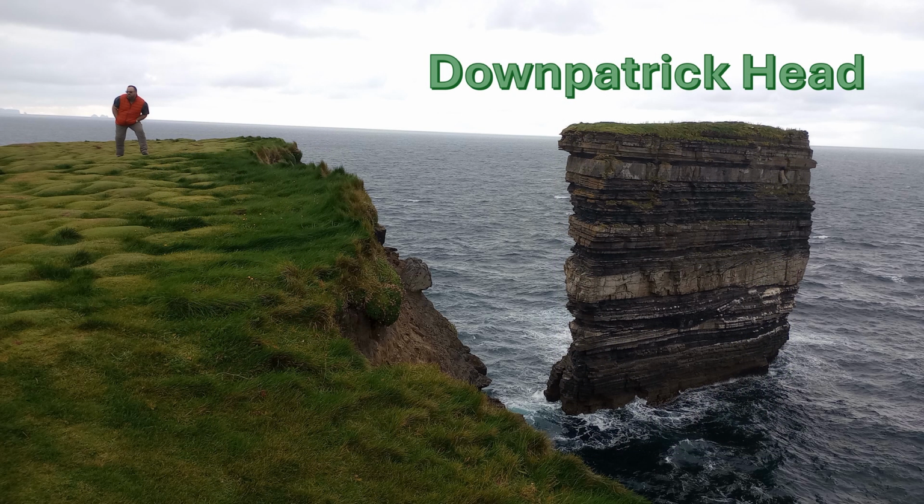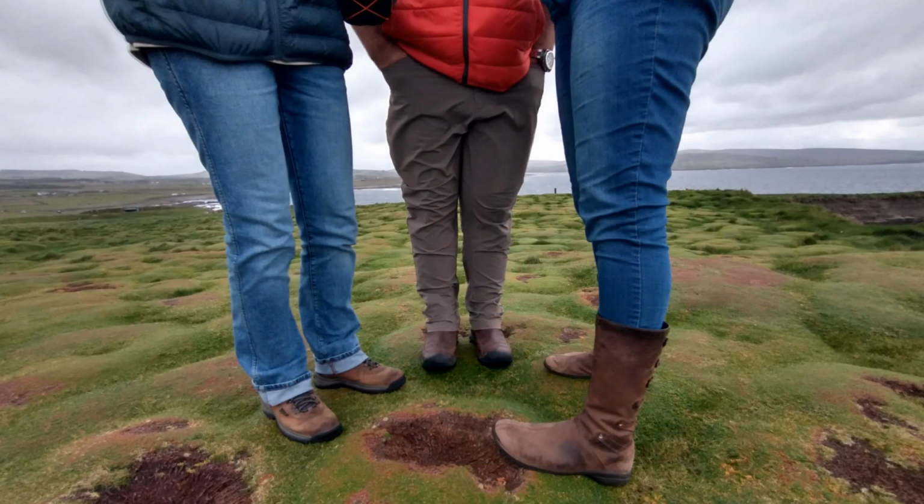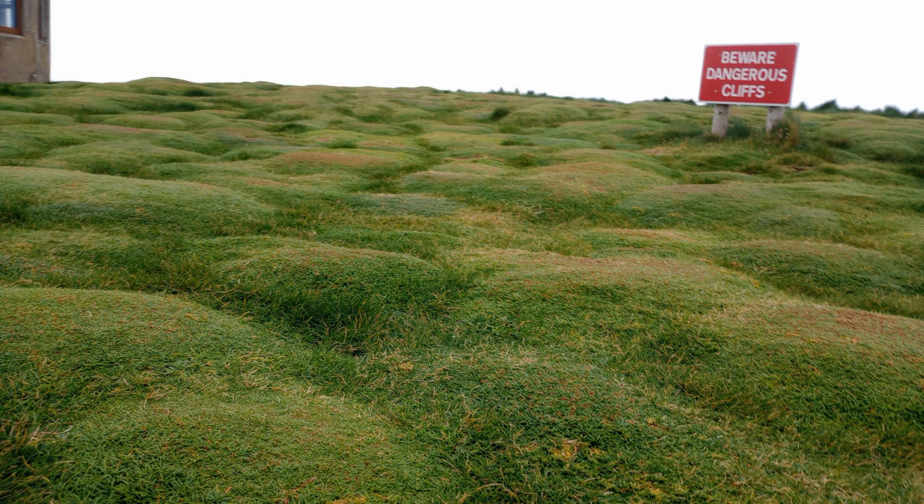Welcome to Downpatrick Head, a place where the raw power of nature meets breathtaking beauty. Here, the whipping wind tugs at your jacket, howling through the rugged landscape as if whispering old legends of saints and sailors. Funny little mounds of sea thrift, missing their tufts of pink cotton this time of year, make for a lumpy carpet that defies the salty air.